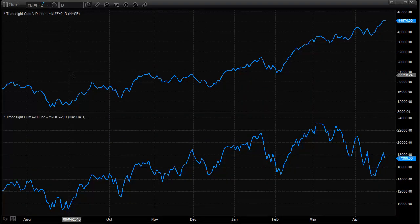I want to take a look at the cumulative advance-decline lines. On the top chart, we've got the New York Stock Exchange side, still pretty positive as it's been. Today was just kind of a resting day, but we haven't recorded new highs recently.